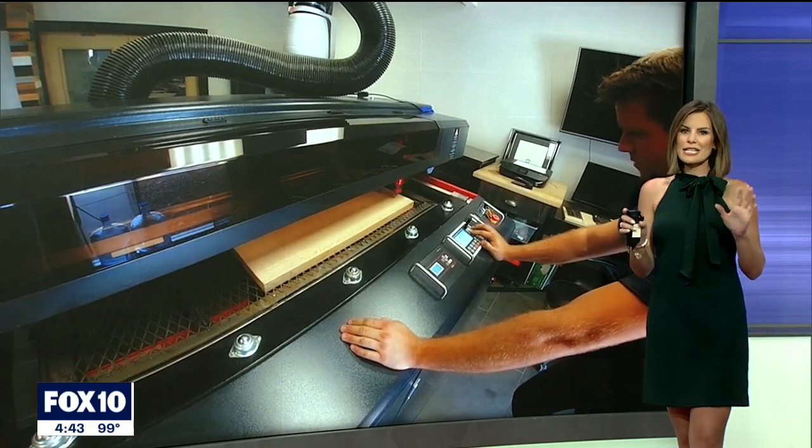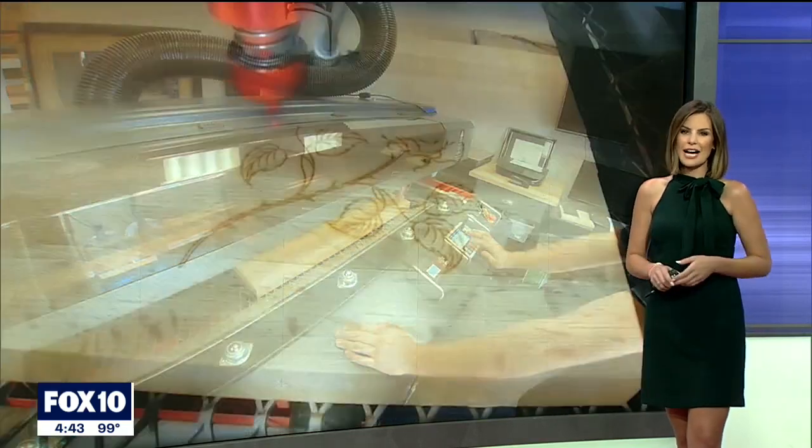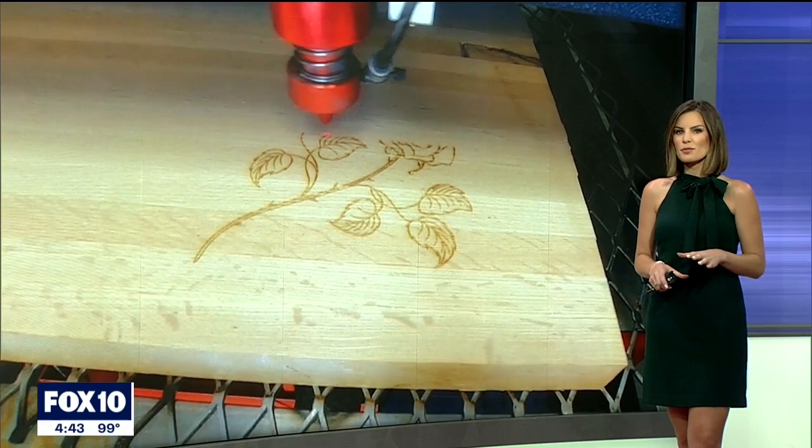Well, you know, there are so many swanky, unique places to dine in the Phoenix area, and the designs for those places, they start with a single idea. Many of those plans created by a local Phoenix-based company. This is Linecraft in tonight's Made in Arizona.